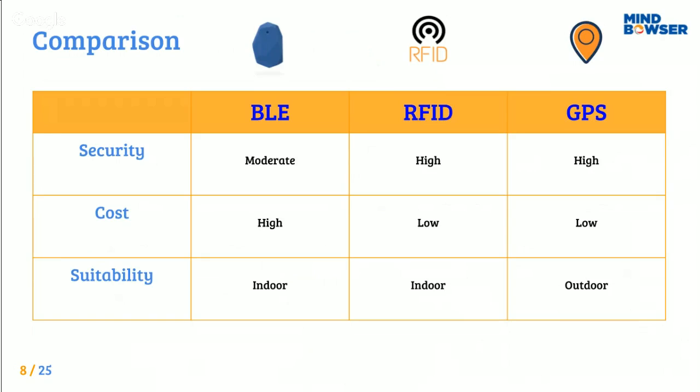The cost for BLE implementation is high because a beacon chip would easily cost you at least $10. For RFID, the chips are very, very cheap, as cheap as 1 cent per chip, but then of course you need a large number of chips to track a large number of objects. While BLE can probably be used for bigger consignments within a space. And GPS is pretty low as well, given the kind of benefit it provides per unit cost. Suitability: BLE and RFID can be used indoors, while GPS is to be used outdoors.